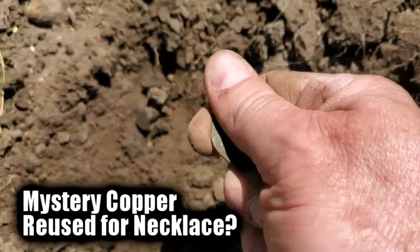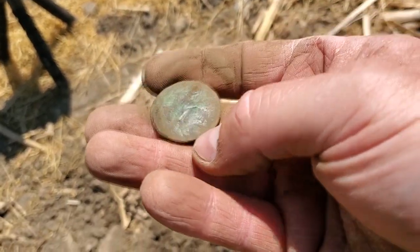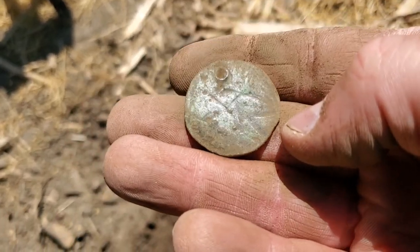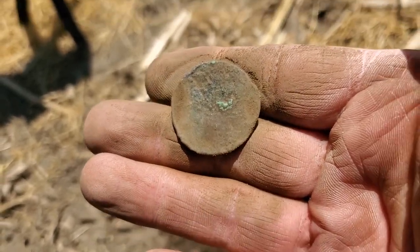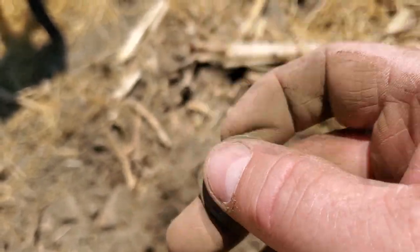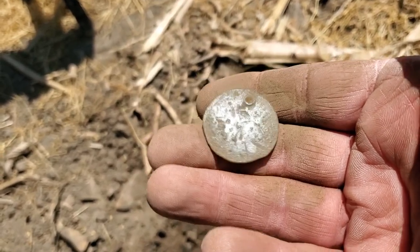It's been used as a necklace. Can y'all see that? That's got kind of... I have no idea what this is. Look at that. All right, I might have to go down there and get the other guys. Tell me what this is. That's a good find. All right, I don't know what I got. I'll find out later. I have the camera on when I find out.